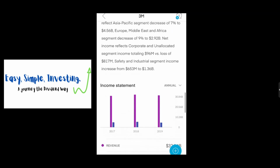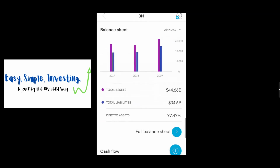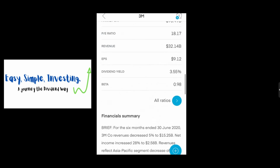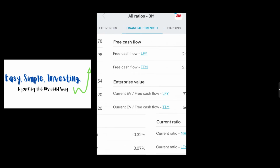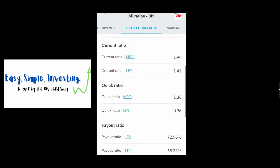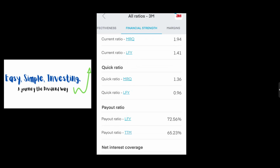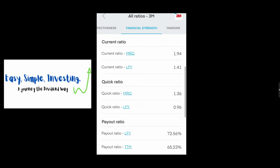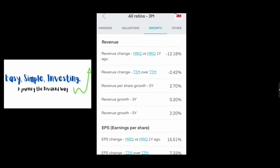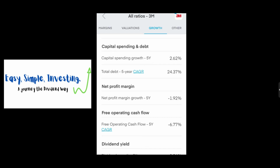What we also have here is the financial summary. We have the balance sheet, cash flow, income statement. All of these things are accessible here. We can see the 52-week highs and lows. We'll scroll across here. We can see now the current ratio, quick ratio, payout ratio also, which is easily accessible here. There's a lot of other metrics on here which are great, which I won't go into today, but you can use them if you wish. We've also got the PE ratios all here as well. That's what's great about Trading 212. You've got all of this information quite easily accessible to you. There's also growth and debt and other metrics here also that you can get into.